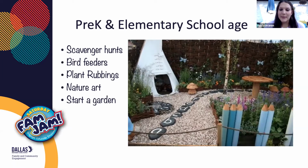And there's a little example of a kind of crazy, elaborate, awesome garden, but you can see they've got the little letters in there, a little play place, and tons of things growing.